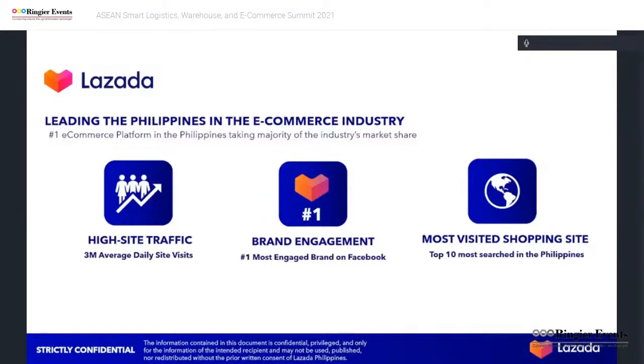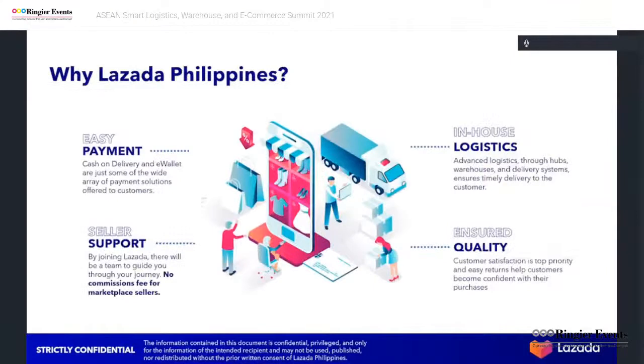So these three factors, of course, the brands definitely benefit from them. And it's interesting because we do have a lot of budget, and we will continuously keep on pushing to get Filipino buyers, or even general consumers, on the Lazada platform. So aside from the traffic, there are other factors to consider. One is definitely easy payment. We have options like cash on delivery and e-wallets.